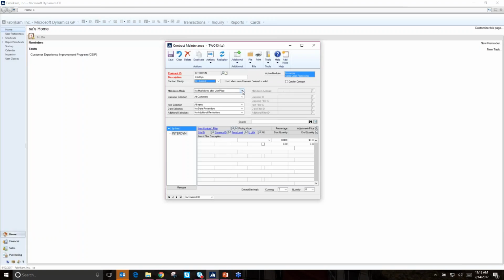We let you put in additional distribution accounts if you need those for discounts. And then you get to use some filters. So for example, with our customers, we could say, hey, this contract's for everybody in the customer list. We could say this is just for one customer. We could use national accounts, or we can create a customer filter.